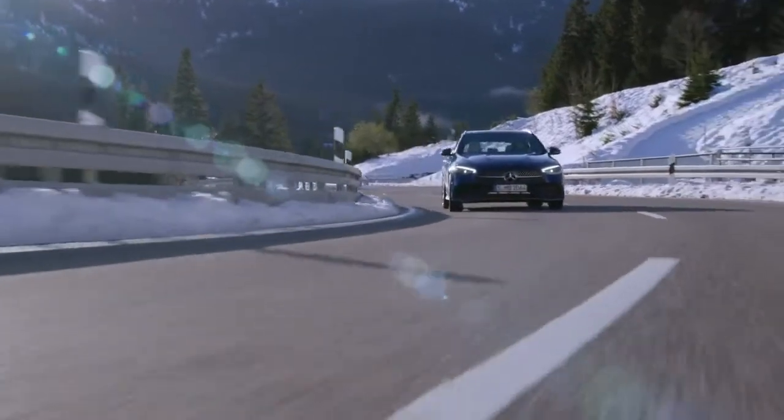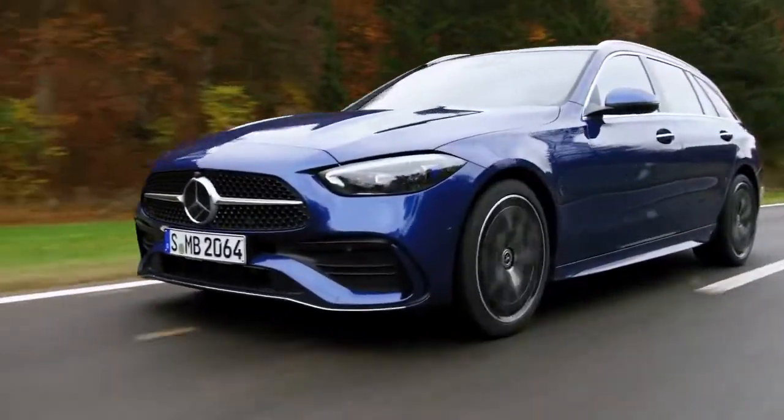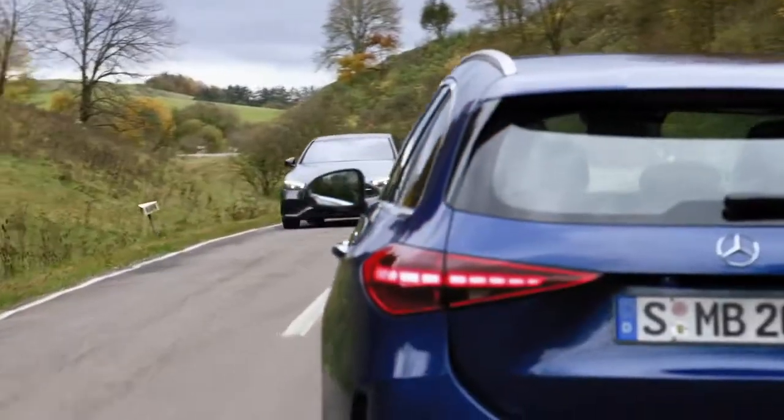For the first time, the new C-Class sedan and wagon are coming to dealers at the same time. Now, you get to choose.